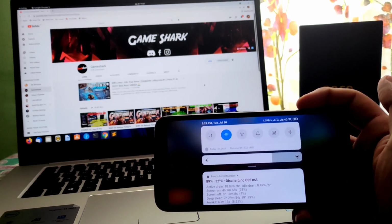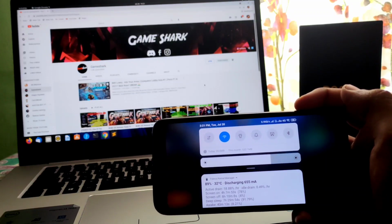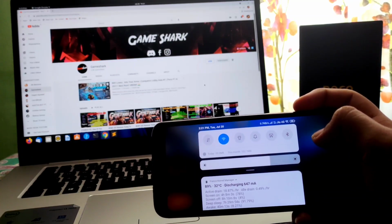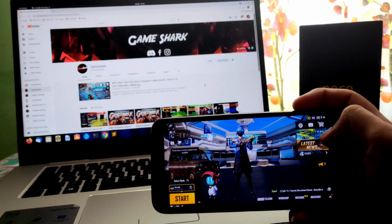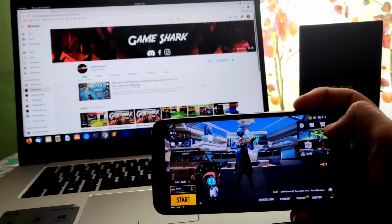Here you can see the screen off time is 8 hours 10 minutes with 4% drain, and the deep sleep is 7 hours and 30 minutes with 91.79% as deep sleep. So I must say the ROM and the kernel are really good in terms of gaming performance. The ROM is really smooth in terms of stability and the gaming performance.